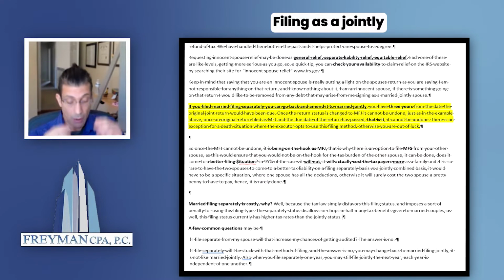So we still have that window of opportunity until April 15th to come around and change our minds and do separately, right? That's our only other option. We can't say, hey, I want to do head of household. If no other situation applies, I can't do single anymore, I'm married. So my only options are married jointly or married separately. I cannot undo it once I reach April 15th. That's a very important thing to understand.